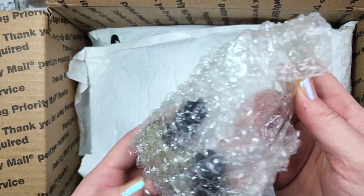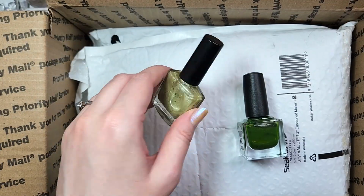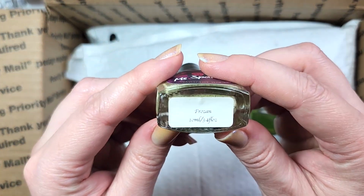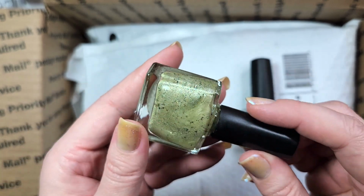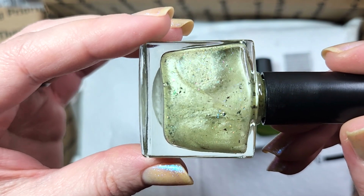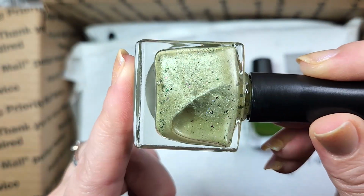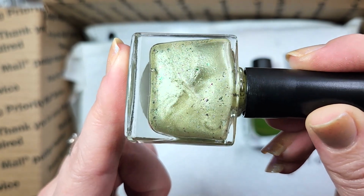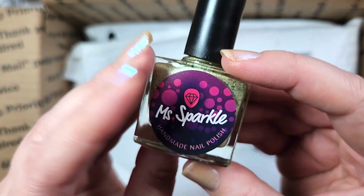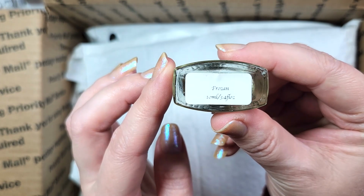All right, next up, we've got a little twofer. Two more greens, looks like. The first one is from Miss Sparkle, and this one is called Frozen. Let me know if you know what that's in reference to. In any case, this is a light green, and it looks like a shimmer base. There are some crushed multichrome flakies in here. This particular shade of green, sort of like a light pastel pea soup almost, is just not quite speaking to me, so I think I will go ahead and put this in the destash. That was Miss Sparkle Frozen.